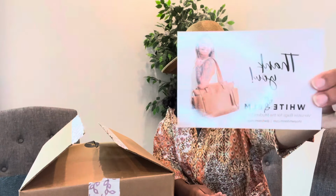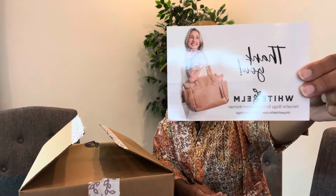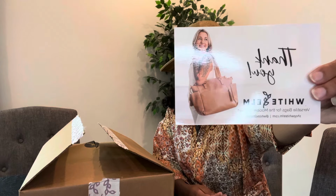White Elm, their slogan on this thank you card here says, versatile bags for the modern woman. This is actually the bag that I purchased. This is the large sized Gemini convertible backpack. They also have a medium to small sized one, I believe.